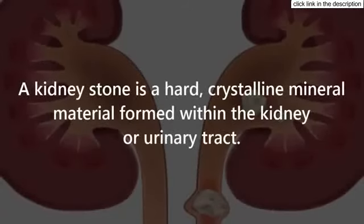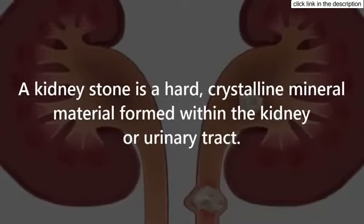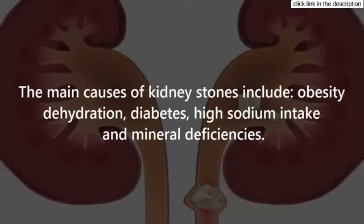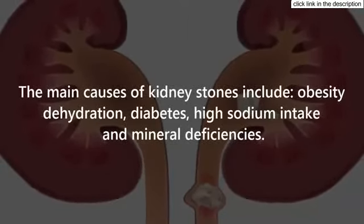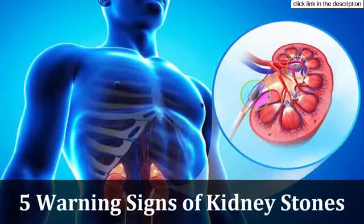A kidney stone is a hard, crystalline mineral material formed within the kidney or urinary tract. The main causes of kidney stones include obesity, dehydration, diabetes, high sodium intake, and mineral deficiencies. Here are 5 common signs of kidney stones that should not be ignored.